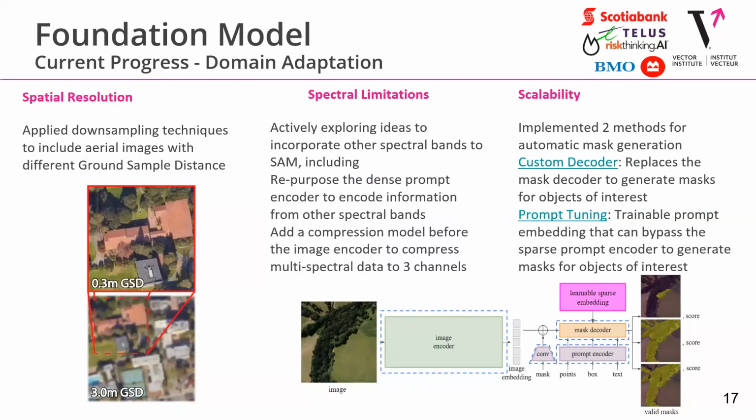So this slide here takes us into the heart of the technological advancement. Firstly, let's talk about the spatial resolution. Our team has successfully applied downsampling technique to incorporate aerial images with varying ground sample distance. So this allows the model to analyze images with different levels of detail, from broad 3-meter GSD for a general overview to a detailed 0.3 meters GSD for fine-grain analysis.